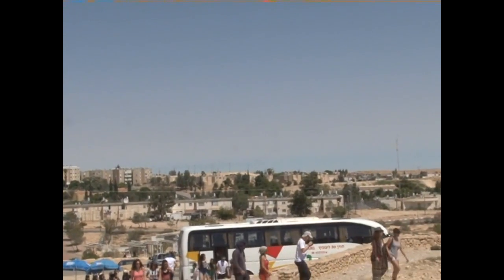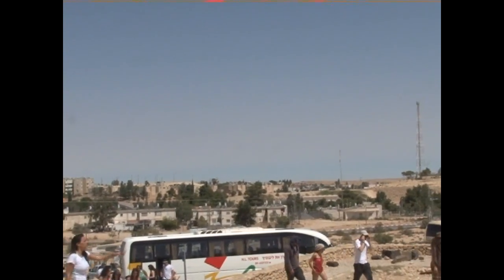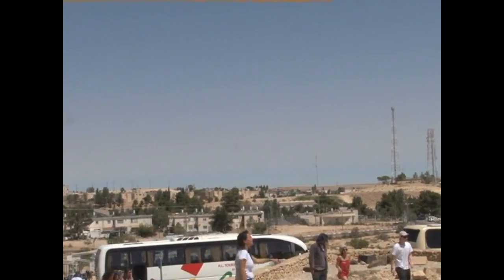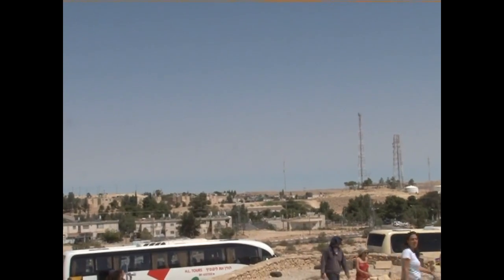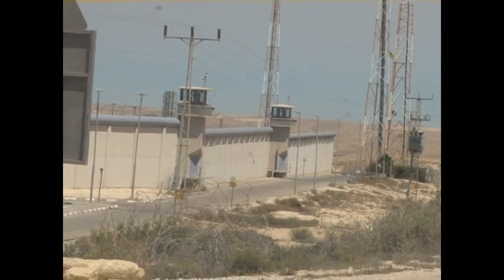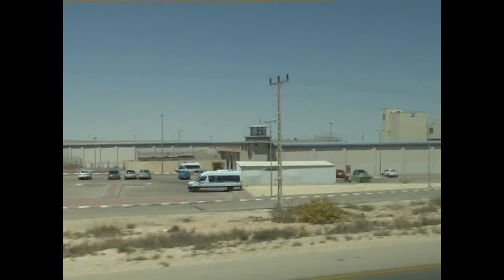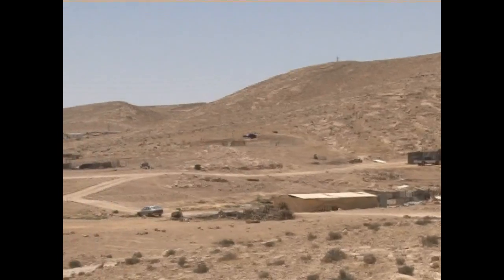The town has several hotels. The Mitzpe Ramon Jazz Club has musical ensembles on the weekend. The women's prison. Actually, it's women's and men's prison. A Bedouin village.